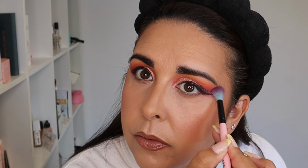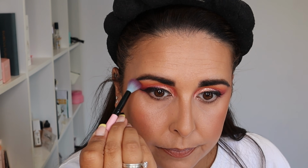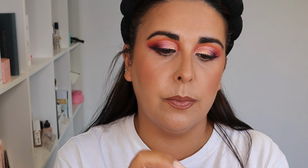I'm just blending the little bit here because it's looking a little bit non-blended. Okie dokie, that's perfect. So I have got this eyeliner that I've really wanted to use. I've got two of them. This is the blue one and I've got it in yellow as well.